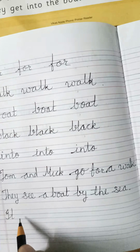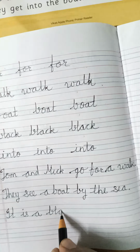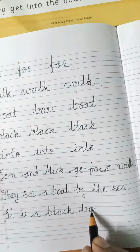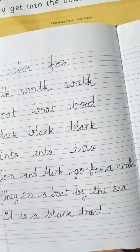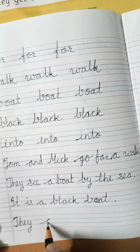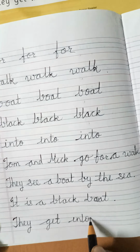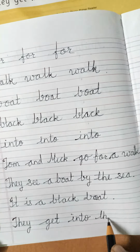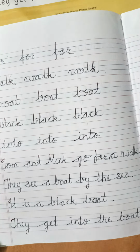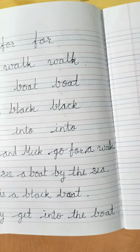It is a black boat. B-O-A-T, boat. Full stop. They get into the boat. B-O-A-T, boat. Full stop. Children, write this in your English notebook.